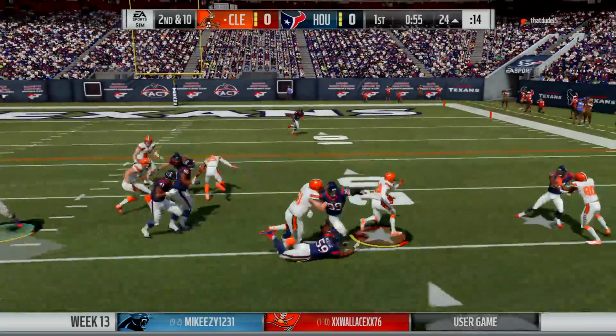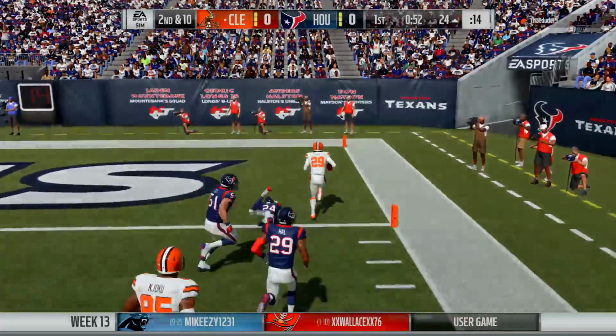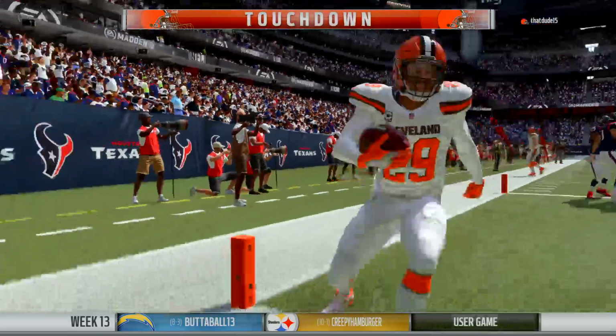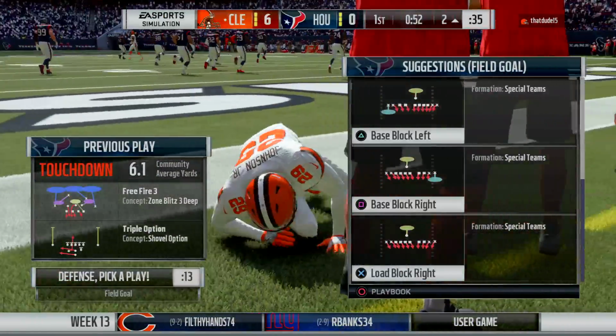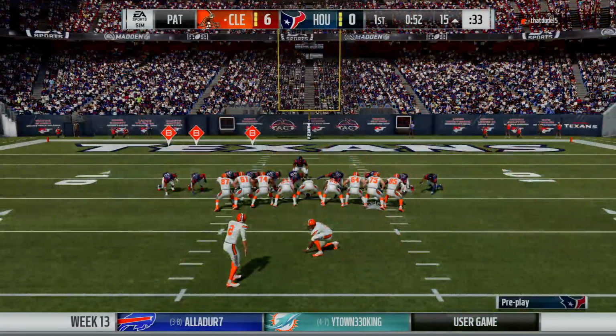Now a handoff. Johnson. Johnson with a burst. A first down and more. And he'll take it into the end zone for a Browns touchdown. Duke Johnson hitting double digits with his 10th touchdown of the season. And the Browns have taken the early lead.